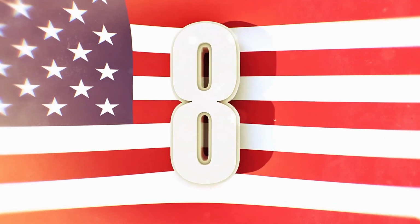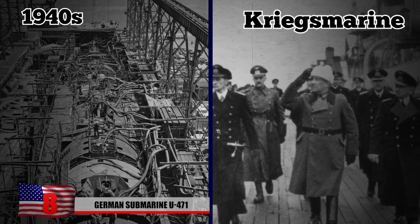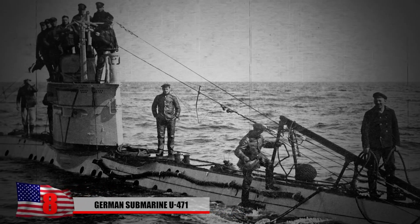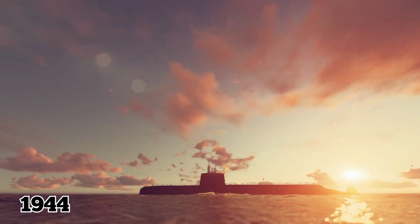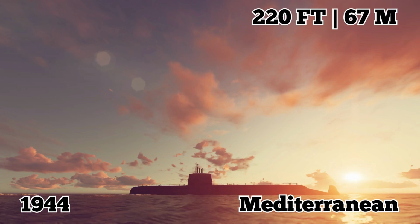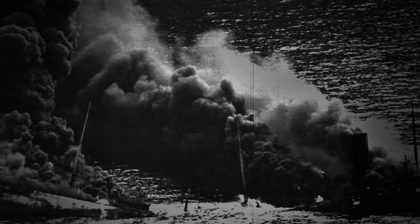8. German submarine U-471. Built during the early 1940s for Nazi Germany's Kriegsmarine, German submarine U-471 entered active service in 1943. In 1944, the 220-foot vessel was relocated to the Mediterranean, where it failed to complete its missions to sink Allied ships throughout its next 3 patrols.